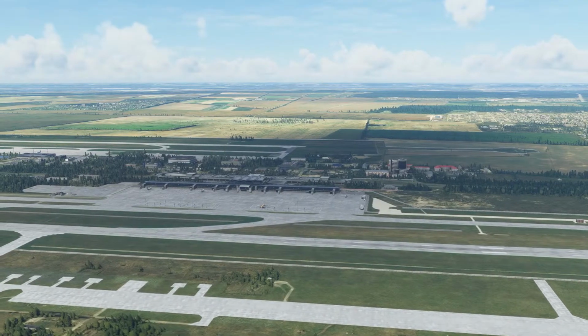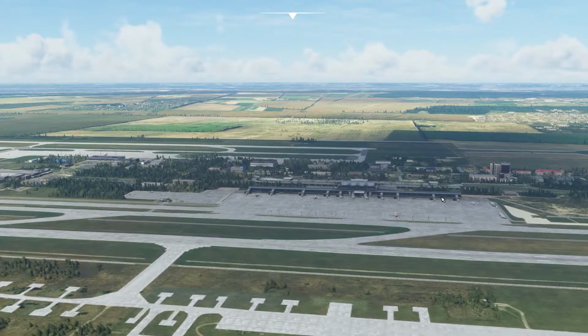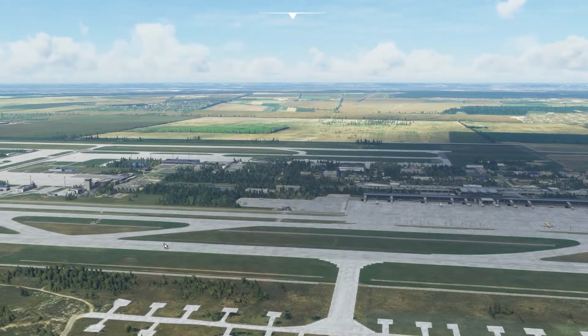So that's Terminal D, the main terminal. International flights basically pull up to the gates here mostly. Domestic flights usually park here. I've parked here many times. Or sometimes they throw us down here.